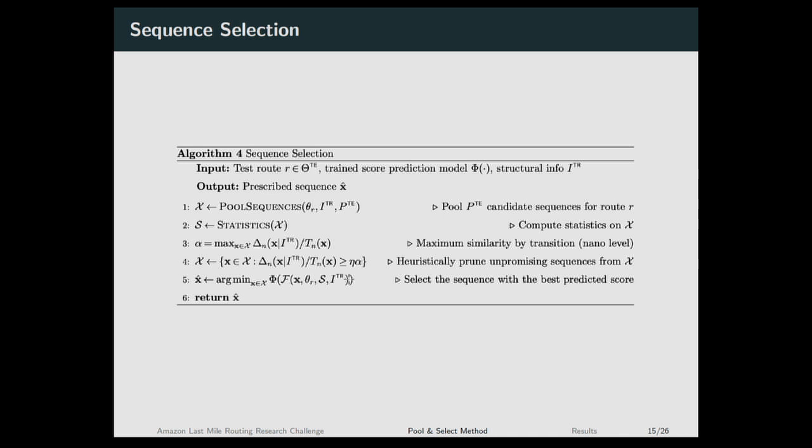So I have lines 3 and 4 here. You have something that just creates a subset of the pooled sequences. The reason we have that is because in the challenge we have a very tight runtime constraint for returning a sequence for a route, and we wanted to make sure that we are not exceeding that. So we just decrease the size of the pool, and then select the best sequence from what remains in the pool after this pruning step.